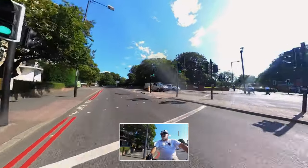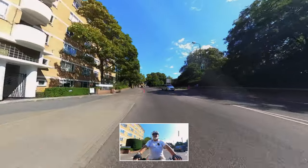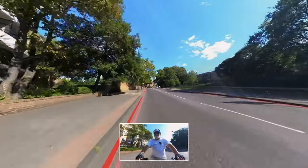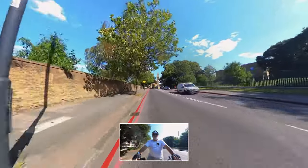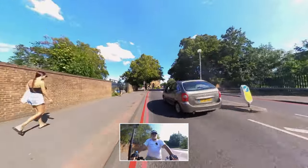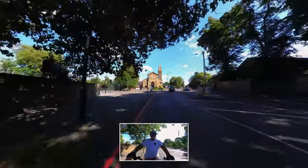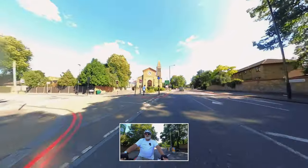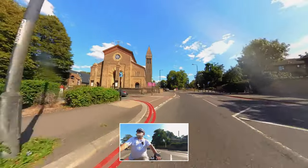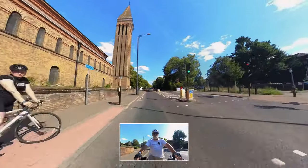Okay, Christchurch Road. I kept saying Streatham Hill, it's actually Brixton Hill. Heading towards Tulse Hill, Lewisham, Bromley. That's Christchurch, Streatham.